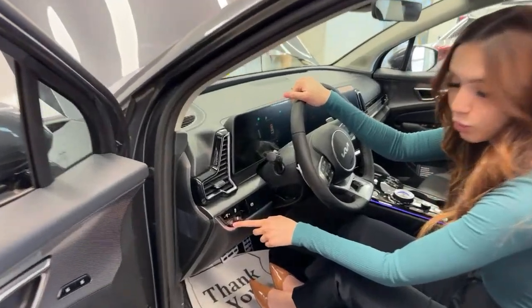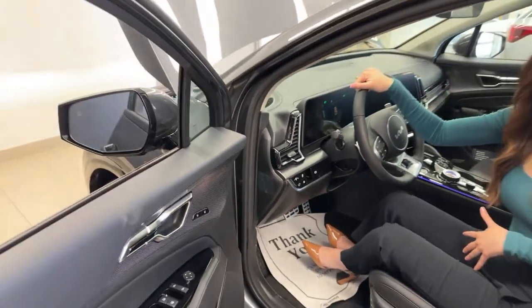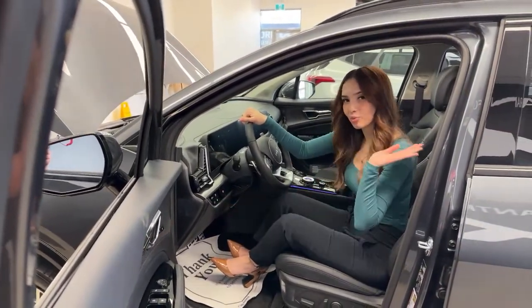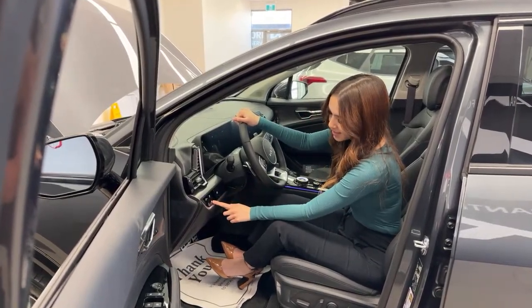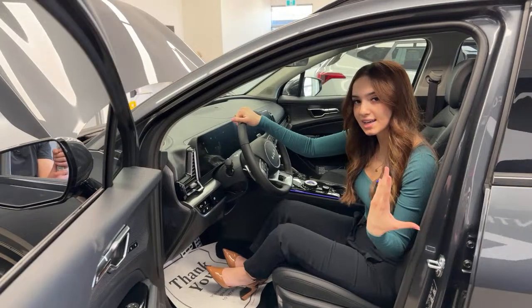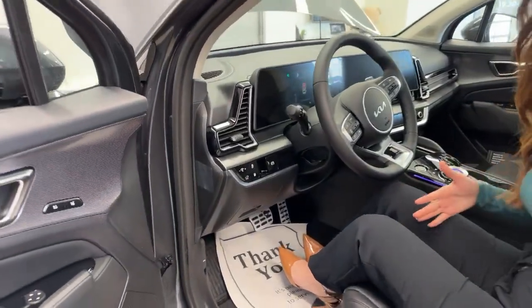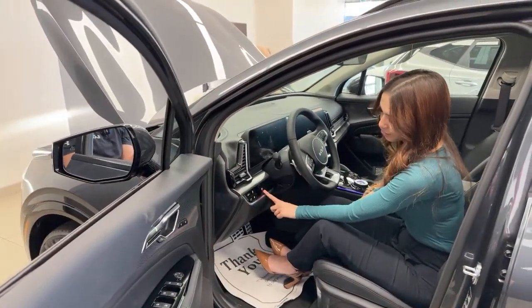You also have the hold button for your power tailgate. This is great if somebody else is loading stuff into your car for you. First of all, lucky you. You can just press and hold that, it'll open it up or close it. Your gas release is right here, or your fuel door release. So you can quickly press that to open up your gas cap. And that way it's going to lessen the confusion between which side your fuel door is on versus your charge door. And then our traction control and our electronic parking brake.